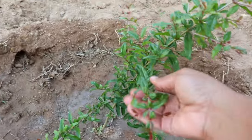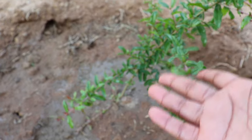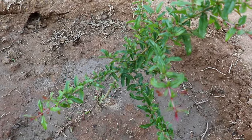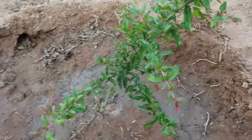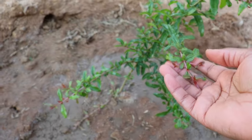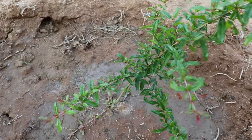What is a pomegranate called in Ndebele? Please let me know in the comment section below. Growing up, we used to call this umumbweskiwa, which is embarrassing because I don't think that's what it's supposed to be called.